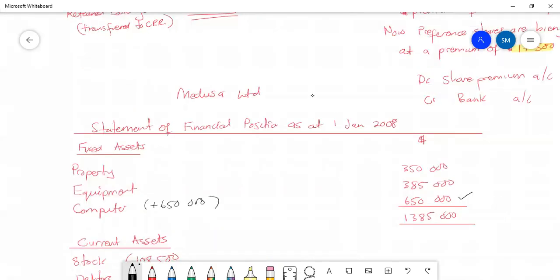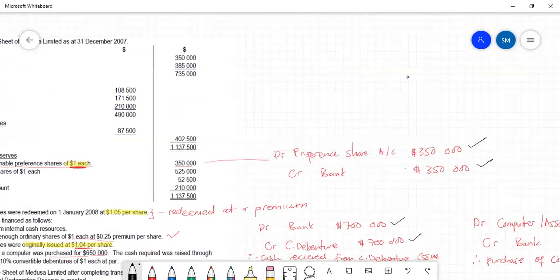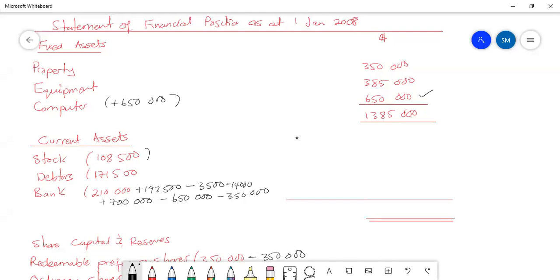And I think we are done with all the adjustments we needed to do. Is there any journal that is not ticked that we did not touch on? So we are now simply filling in the gaps. So here it's 108,500. That is our stock. Our debtors again did not change. 171,500. Our bank did change. So we are saying 210,000 plus 192,500 minus 3,500 minus 14,000 plus 700,000 minus 650,000 minus 350,000. What do we get?